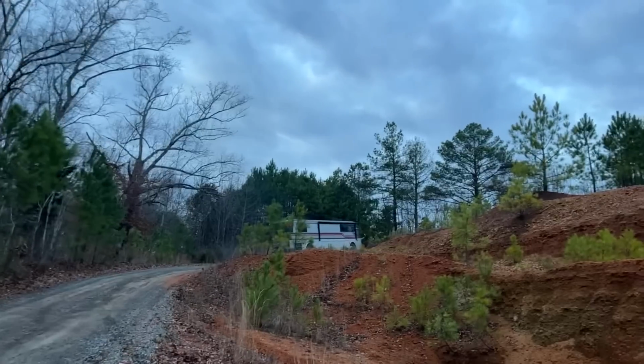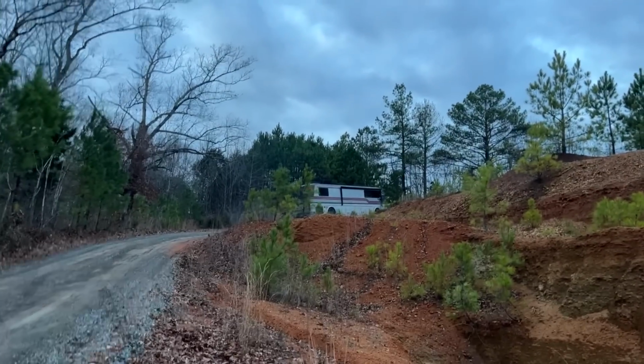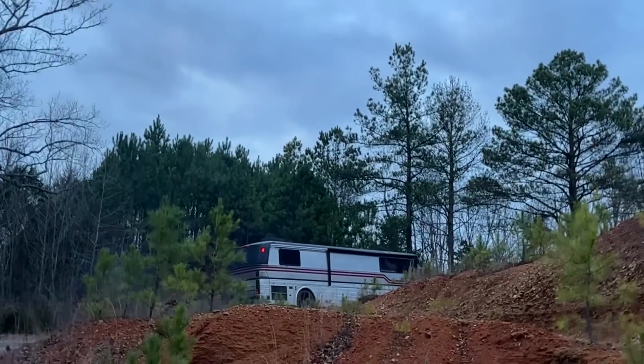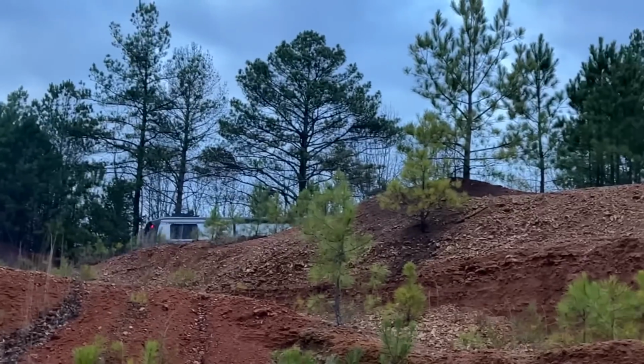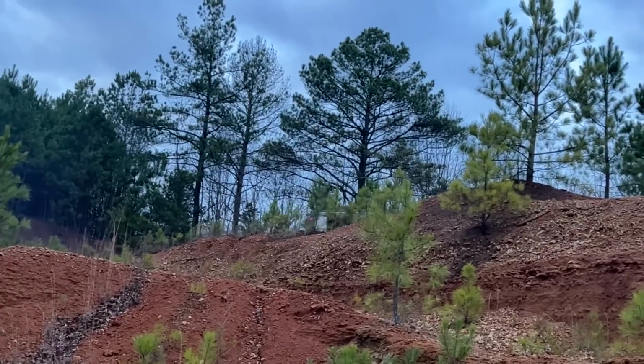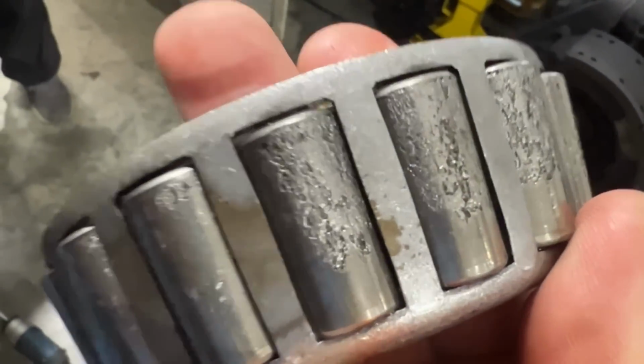They just didn't know. It's very easy to have a bus and not know what's wrong with it, especially if the only maintenance you really do on them is just when it breaks down, you fix whatever broke. You're not doing a lot of preventative maintenance and keeping up on it. I think it sat for a few years, but like this wheel bearing, it was horrible. This is on a steer tire, and it was in really, really bad shape.